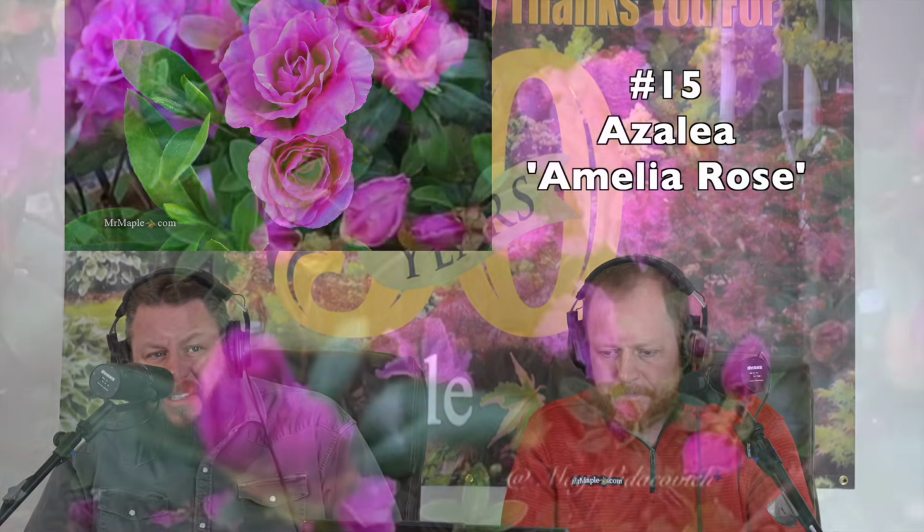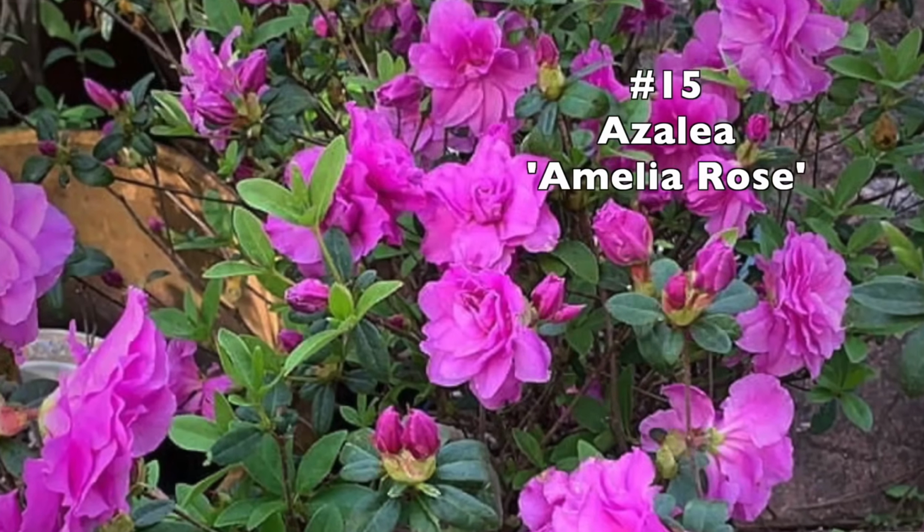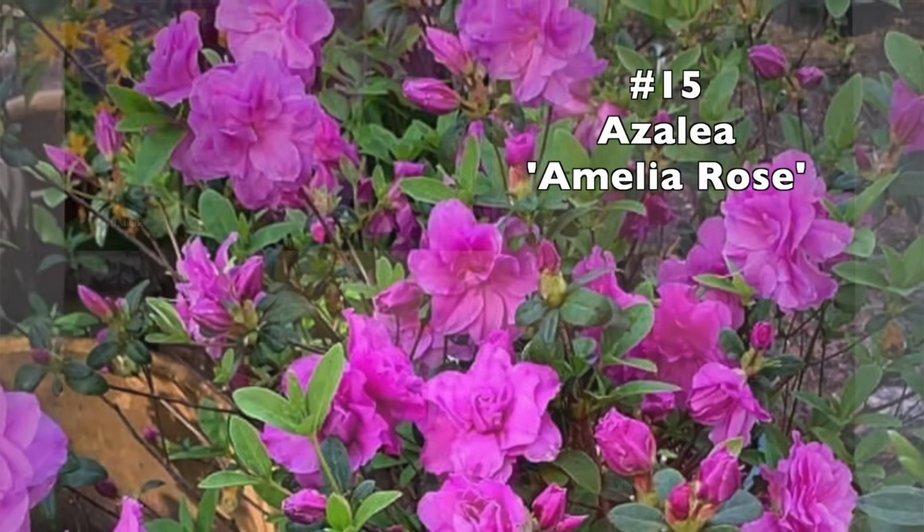I don't know how to describe the color. I mean, pink lavender, it is next level color. It is intensely pink, intensely kind of purplish lavender. I don't even know how to describe it. It's a beautiful color. Absolutely love this one. You can see why it's so popular. Typically 6x6 in 10 years for us, so it fills out to a nice mid-size there. Beautiful plant, though. Amelia Rose, always a fan favorite here at Mr. Maple.